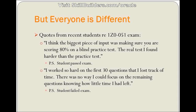Just to give you an example, people are very different. Here are some quotes from some recent students that I had regarding the 051 exam. First student says, and this was after they took the exam, I keep in touch with my students, I ask them how they did and so on, and I get some feedback. I think the biggest piece of input was making sure you're scoring 80% on a blind practice test. The real test I found harder than the practice test. P.S. The student passed the exam.